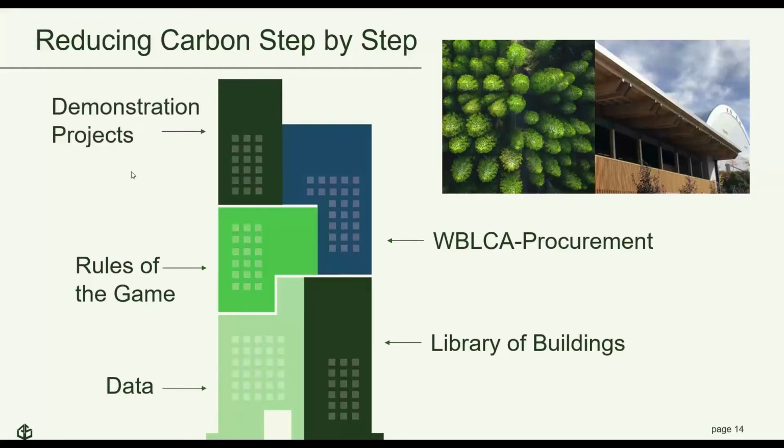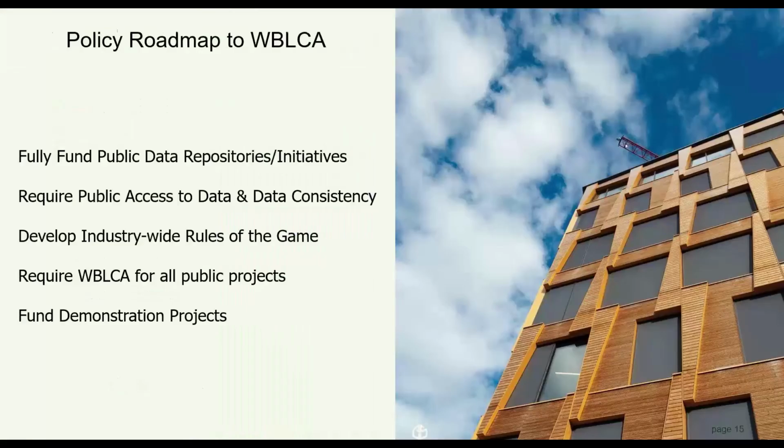And finally, demonstration projects. We need to make sure that the policy decisions that we're making are proving themselves out in the built environment, and we're able to tweak and work with industry in ways that encourage that the overall carbon reduction goals are met. I'm going to dive into each of these now.